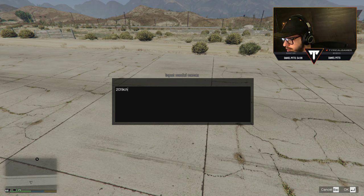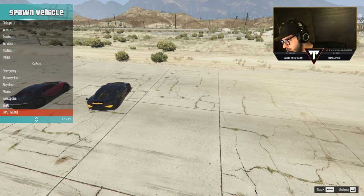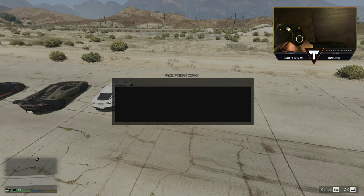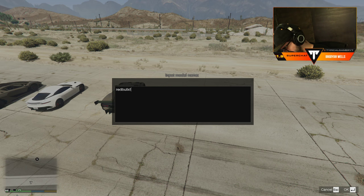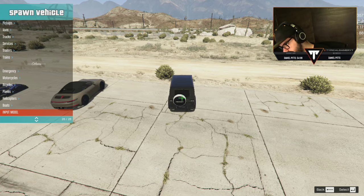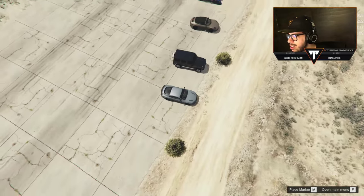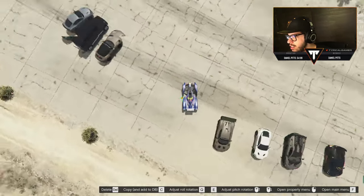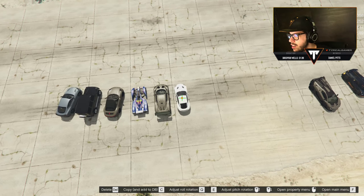So we got the 2019 Chiron. We got the Divo. I'm trying to remember them all by their spawn names. Okay, there we go. We got all the cars here. I'm going to pick them up and line them up. Ooh, look at this work. I'm a craftsman, guys. Some people make tables and stuff. That stuff's real cool, but this right here, this stuff hits different, dude. All the cars are getting lined up here.